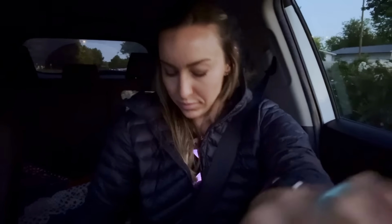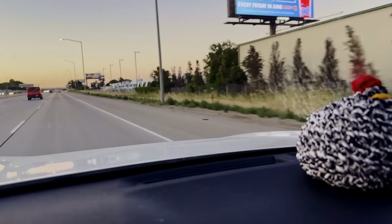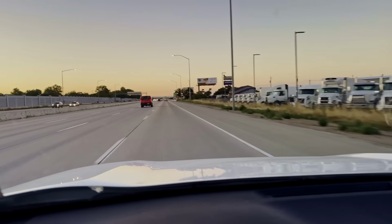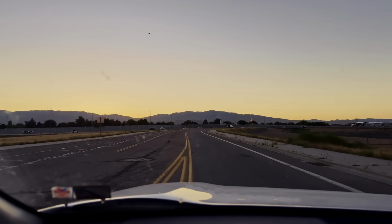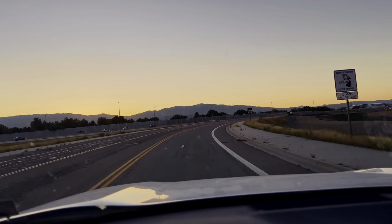So I leave the house about 15 minutes before I need to get to the airport, drive in, and I was honestly pretty proud of myself that all that was able to be accomplished without being late for work. The sunrise is just so pretty over the mountains. I do not think I will ever get tired of this view, and I absolutely love living in the Pacific Northwest.